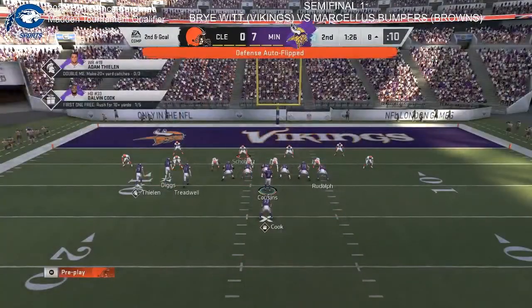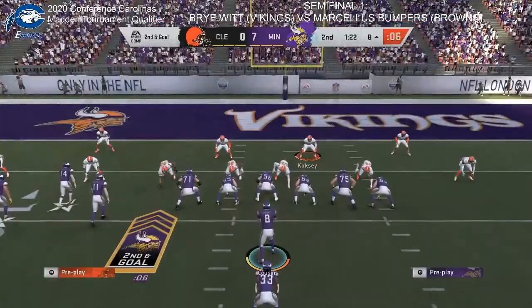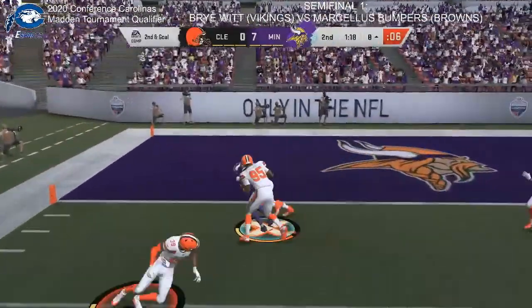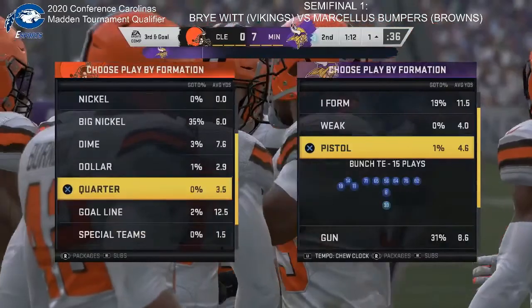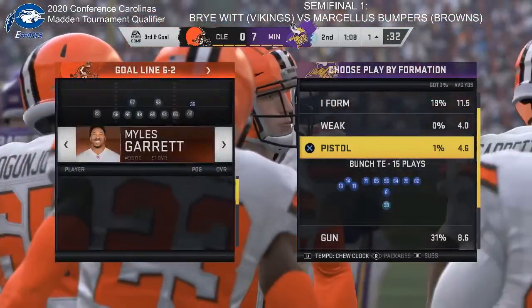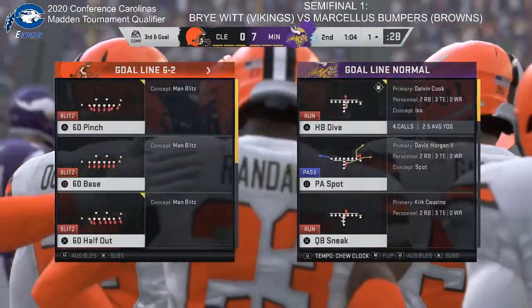Here's second and goal, operating from the eight-yard line. They try again with Cook. And he's going to bull his way down to about the one-yard line. Seven big yards on the carry there to get him within range of the goal line with third down upcoming. So now things get interesting on third and goal from the one.